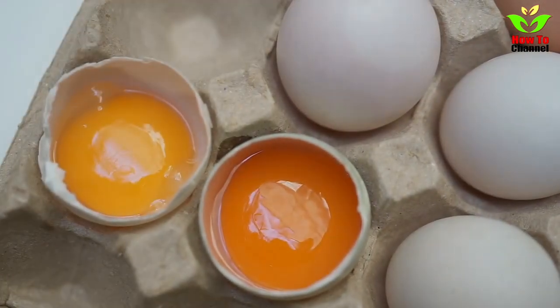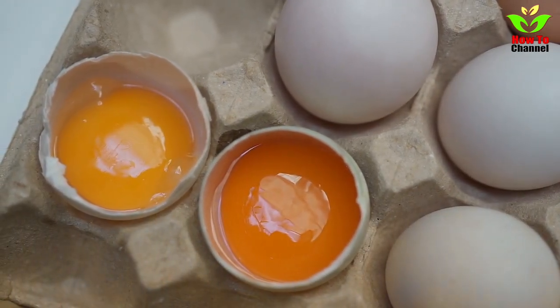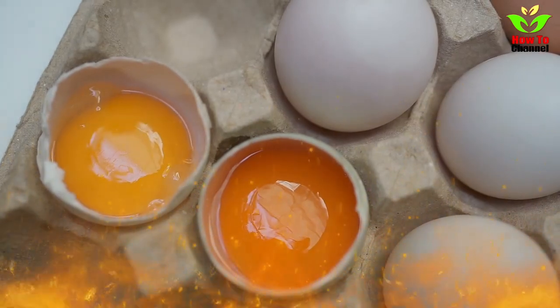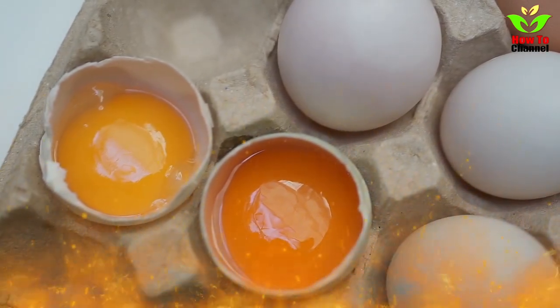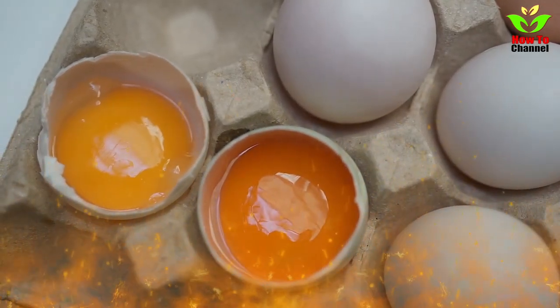Pest control was another surprising benefit. Crushed eggshells create a sharp barrier that snails and slugs won't cross. I spread them around vulnerable plants in my garden and immediately noticed fewer leaves being damaged overnight.